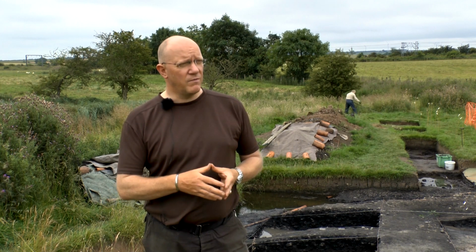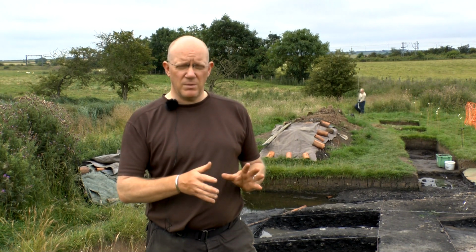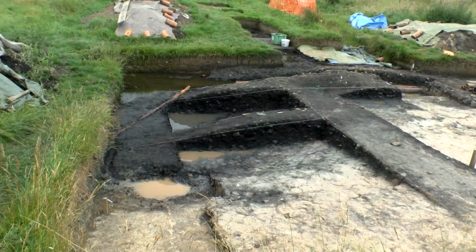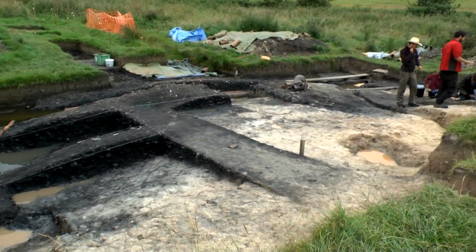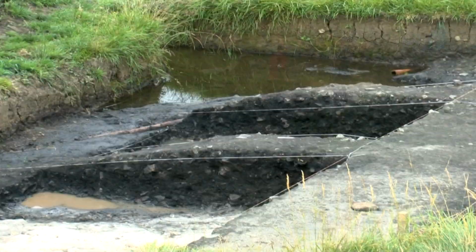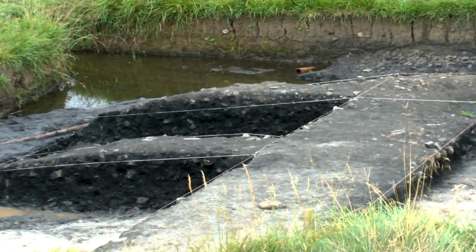There's so much going on here. I think so far we've identified something like 22, maybe even 24 burnt mounds in a very small area. So just the scale of the activity is pretty unique. These burnt mounds are an important feature of the site. They certainly are easy to spot in the excavation. So what went on here?